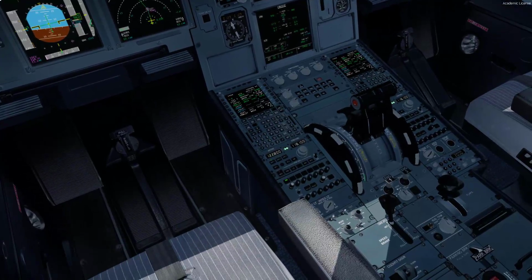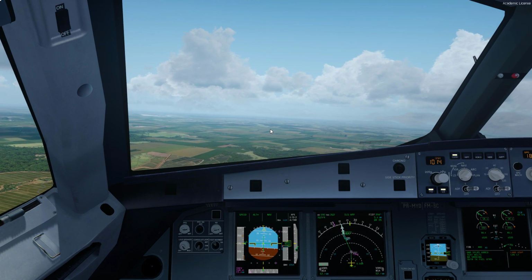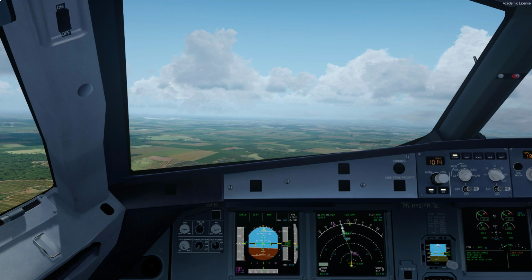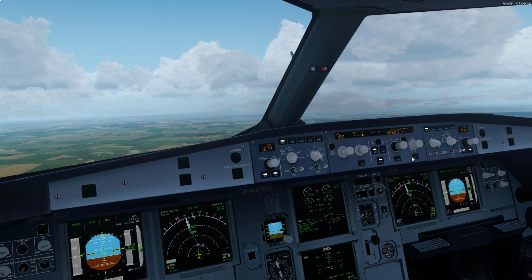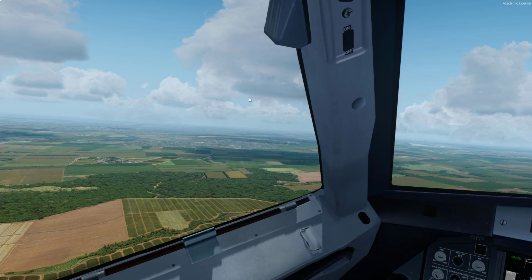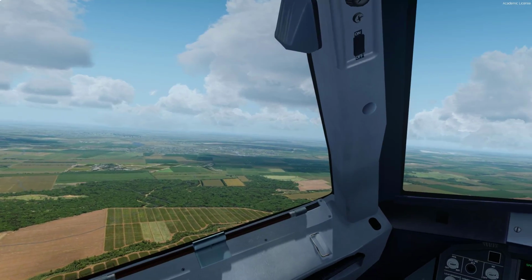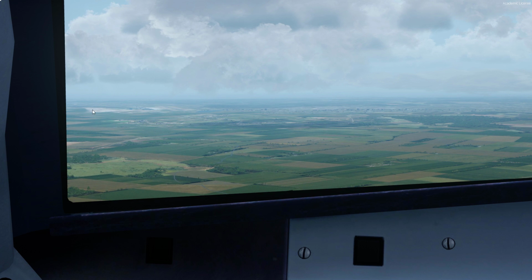Here we get a bit of engines coming in now. And we're 5 nautical miles out until the localizer. Not too far away now. And the airport is somewhere over there. Somewhere in that area is an airport. Well, actually, oh, there it is. There it is.